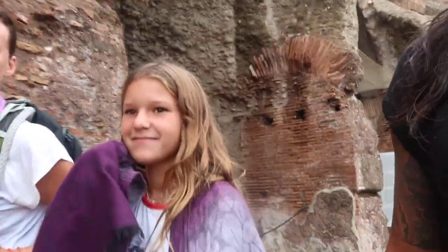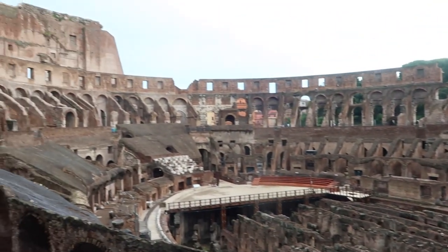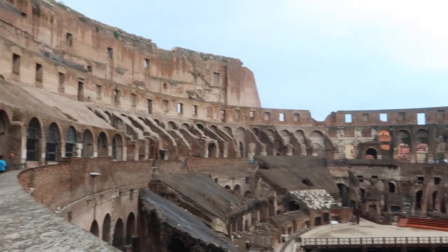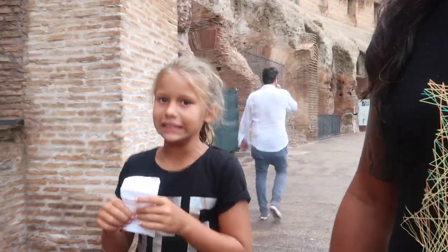Juna, do you like this Colosseum? No. Why not? Because it's raining? Yeah. Do you think you could fight a lion? No. I don't think we could fight a lion either. Would you be a gladiator if you were? No. What would you have been in this time?